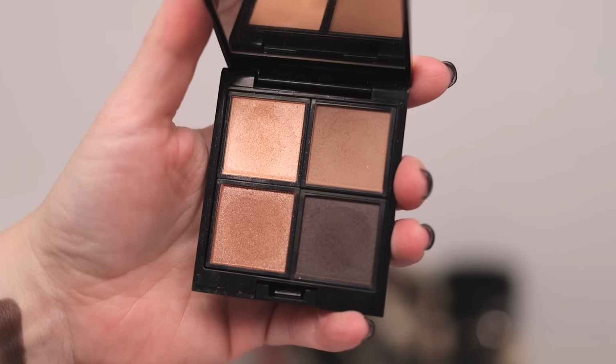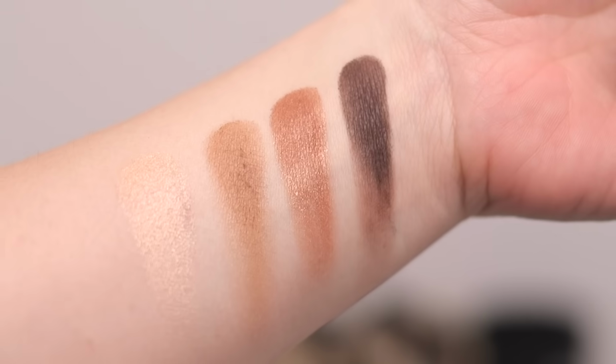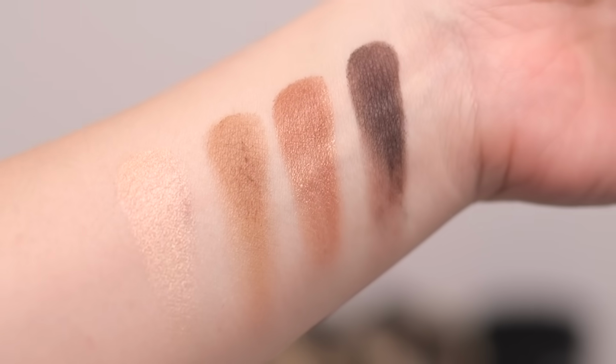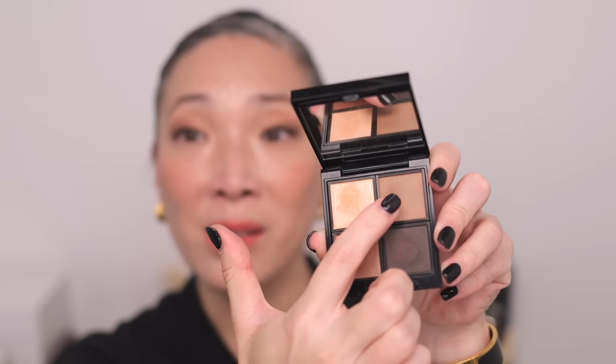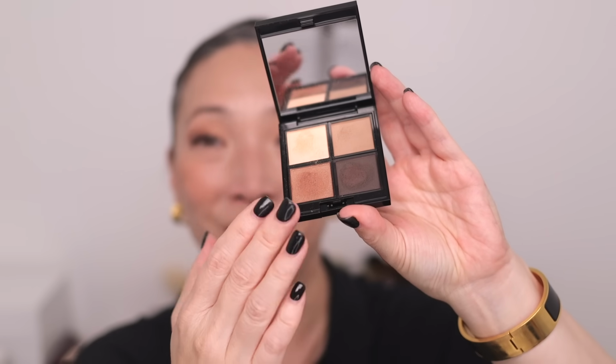What I will say is the palette at first glance looks very, very neutral, but it definitely, at least on my lids, I think it leans a little bit warm, especially these 2 colors. This almost in the pan looks like almost a cool tone, but when I put it down, it warms up quite a bit. And then this, if you actually look at it in a different light, can you see that?